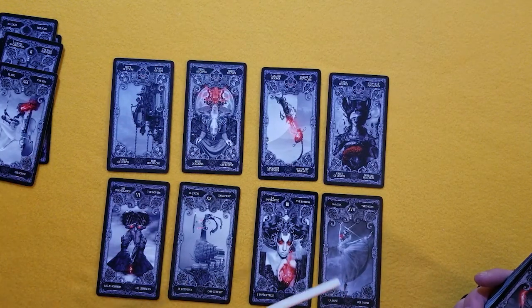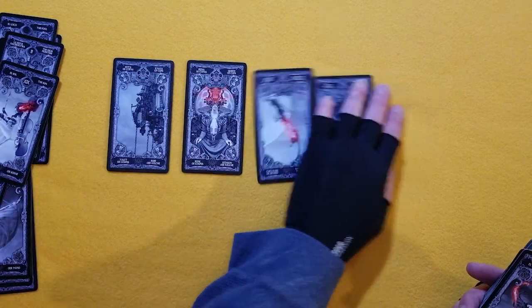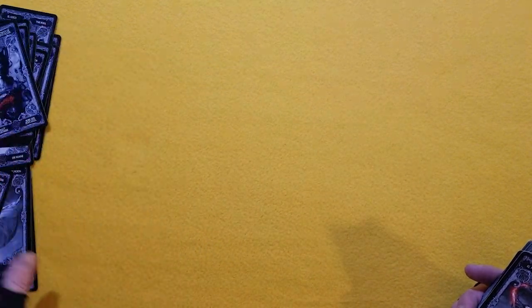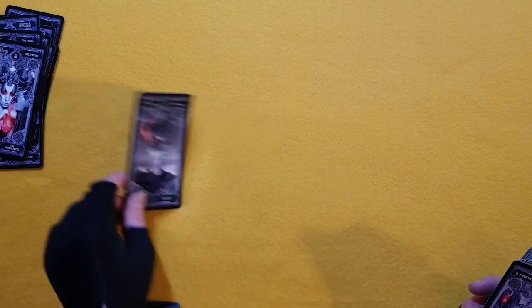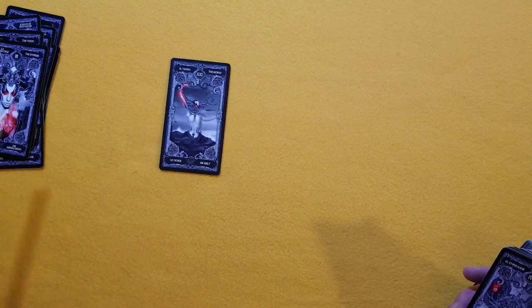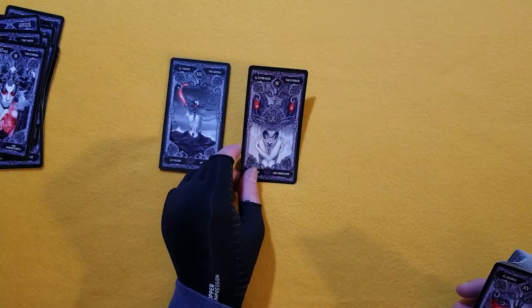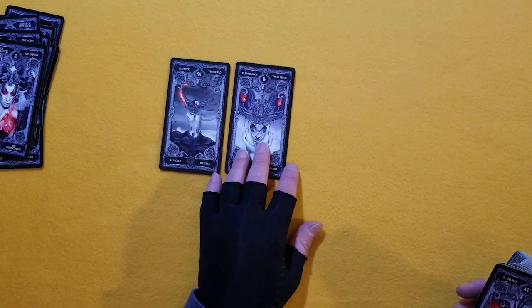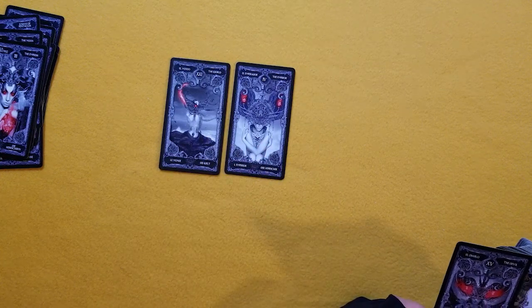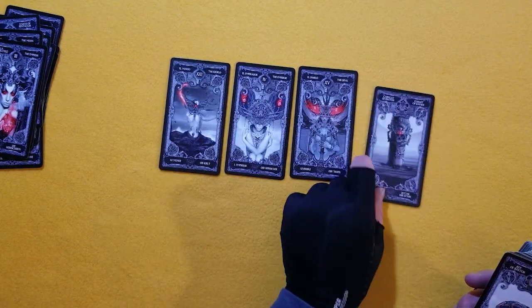Here again, a little bit of a theme here. Looks like a ballerina. This is the moon. Looks like a ballerina there. So there's some classical music theme like this one. Look, looks like a cello. A cello or some very sad kidneys. Emperor. El Diablo. Knight of Wands.